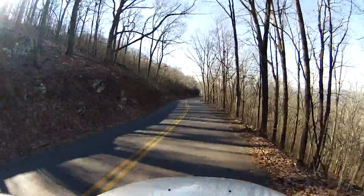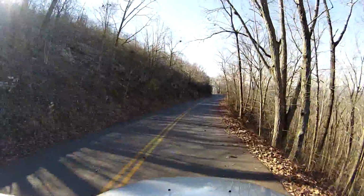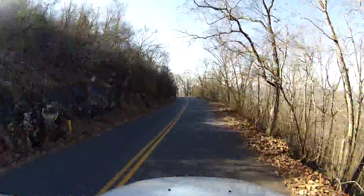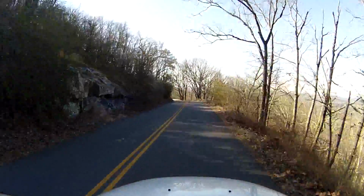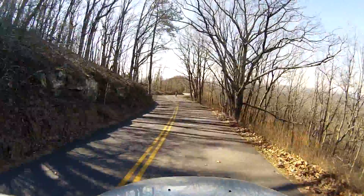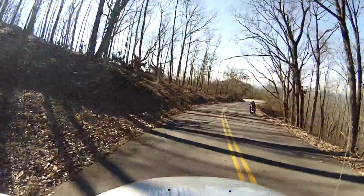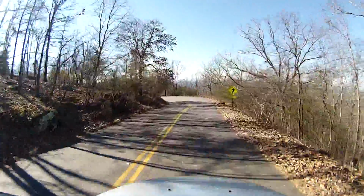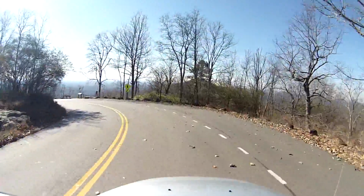Again, don't know if you can see how steep it is, but it is a sheer drop off to the right hand side here. Just goes straight down the mountain. If I rode off the mountain here, I wouldn't stop till I got to the bottom. Yeah, it'd be a good place to come and walk if I weren't so daggum old. I don't know if it does me any good.